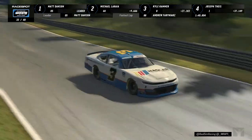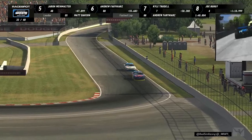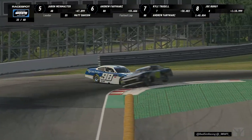And they're all on their own, so they have this pocket to be able to fight with one another. That's the scary part, Evan. Yeah, they're about 12 seconds behind the next closest car. That's Kyle Trudell in seventh. I don't think they're getting there. And they're about 25 seconds ahead of Agnew Philip and John Ellenberg.